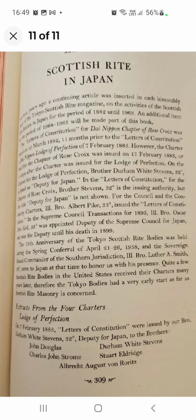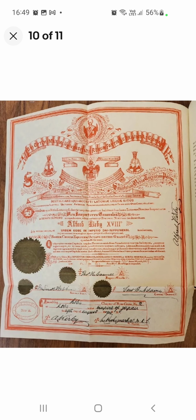The pubs run it. Again, when I go on about the Second World War and the First World War, look, the Scottish Rite in Japan. You see what I mean? Now I'm going to show you when this goes back. This is in Japan. There it is. Look, the Japanese certificate. Right? Alfred Kirby, XV000 degree, whatever that is, right?